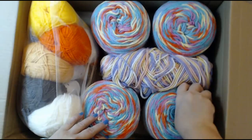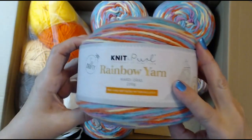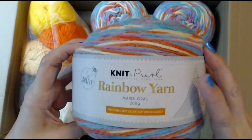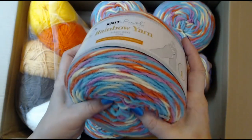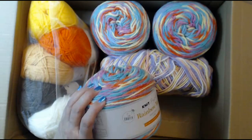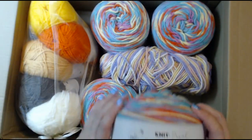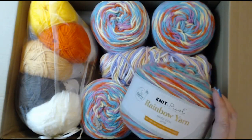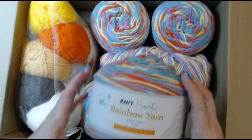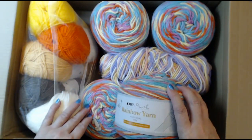Oh, this is lovely. This is the Mardi Gras rainbow yarn from Aldi's. If you're in the UK, Aldi's do. There's nothing in the box. There's no treats in the box. He's not happy. I'll need to go and get him a treat. He's trying to get the box. Well, I'll get you a treat. Do you want a treat?